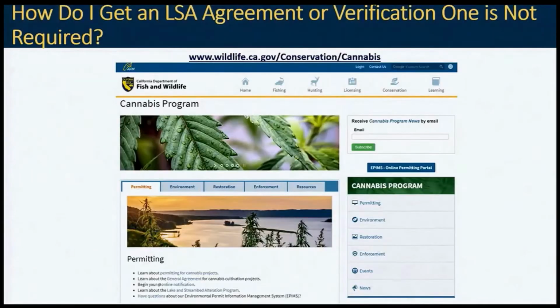So how do you get an LSA agreement or verification when one is not required? The first step that we recommend is that potential applicants visit our website shown here at wildlife.ca.gov/conservation/cannabis. Actually, you don't need to use the conservation, it can just be /cannabis, I believe. And as you can see here, we've got multiple links to information regarding permitting, information about environment and how cannabis cultivation might impact the environment, restoration of previously impacted sites, a tab for enforcement, and then additional resources. You can find information about upcoming events or specific news related to cannabis cultivation and the Department of Fish and Wildlife.